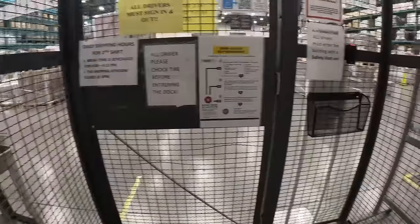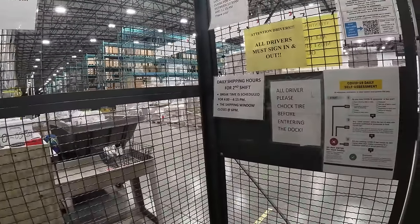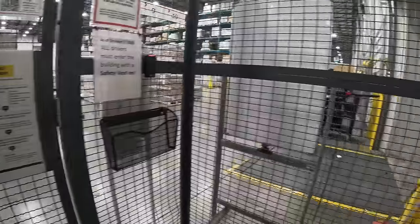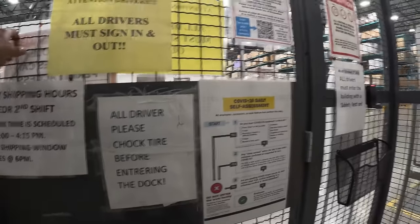Sheesh. I'm supposed to ring a bell or something? All drivers must enter the building with a safety vest. Ain't nobody there in this joint. Choo, woo.